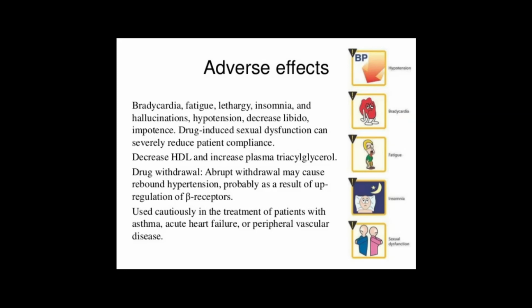Remember, the drug-induced sexual dysfunction and the increased going to the bathroom can cause a lot of non-compliance. Non-compliance means that the patients choose not to take the medication. Hidden in this paragraph is also hallucinations, insomnia, lethargy. We want to be careful when we give these medications to patients who have asthma, acute heart failure, and peripheral vascular disease.